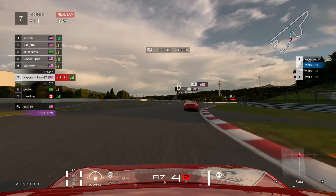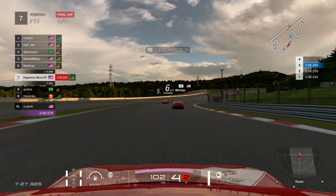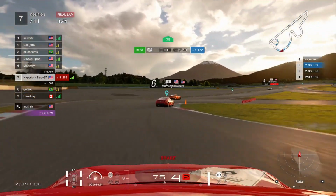So this is going to be able to take faster lap times. It's going to get everything going. It might be able to take a lot of faster work. We're always going to keep it up.